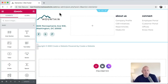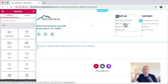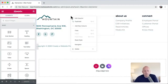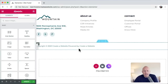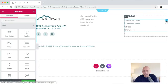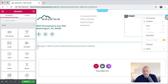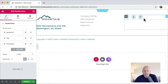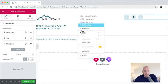All right, so what I think I want to do is just make this 3 columns instead of 4. I want this menu to be laid out horizontally instead of vertically. I want to have this logo on the left side, the menu in the middle, and the social icons maybe on the right side. So how do we do all this? Let's first delete this column so we get 3 columns instead of 4. And let's delete this up here, this about us. And let's delete this here. And delete this connect right here. We'll move those social media icons over to the right side. We'll get rid of this address right here and keep the logo.